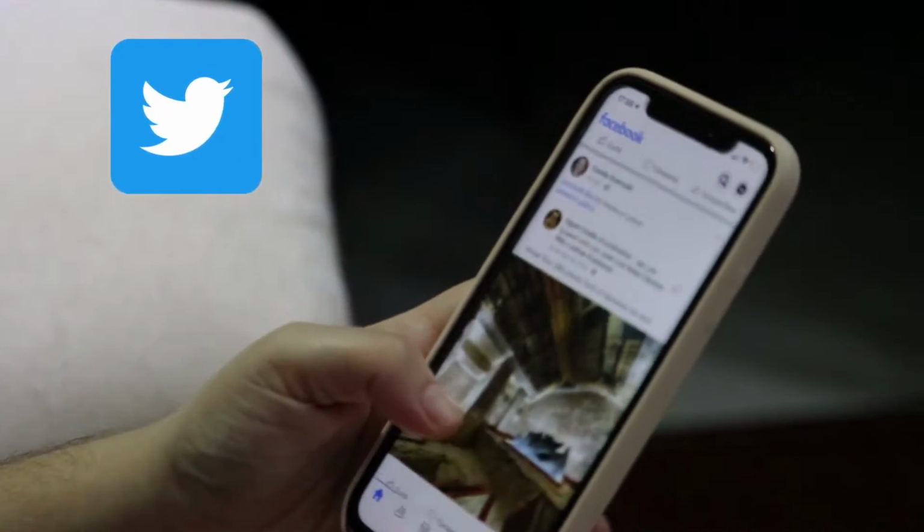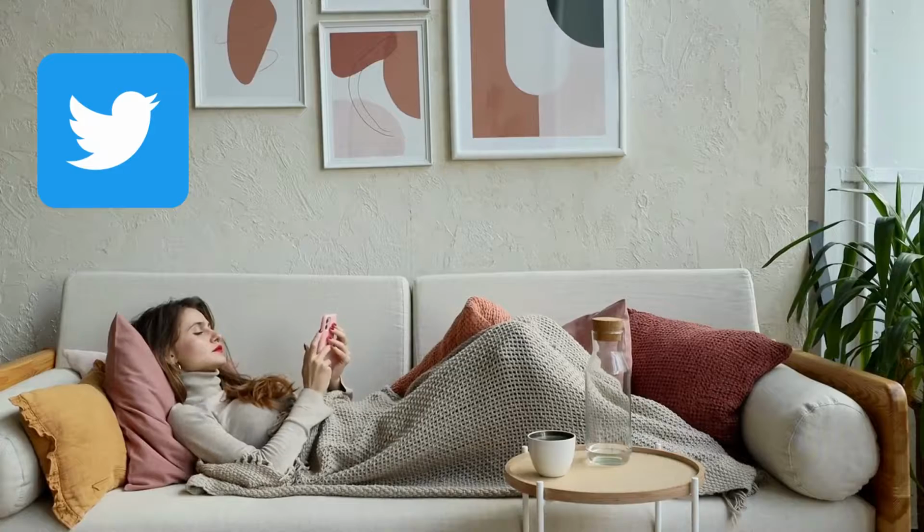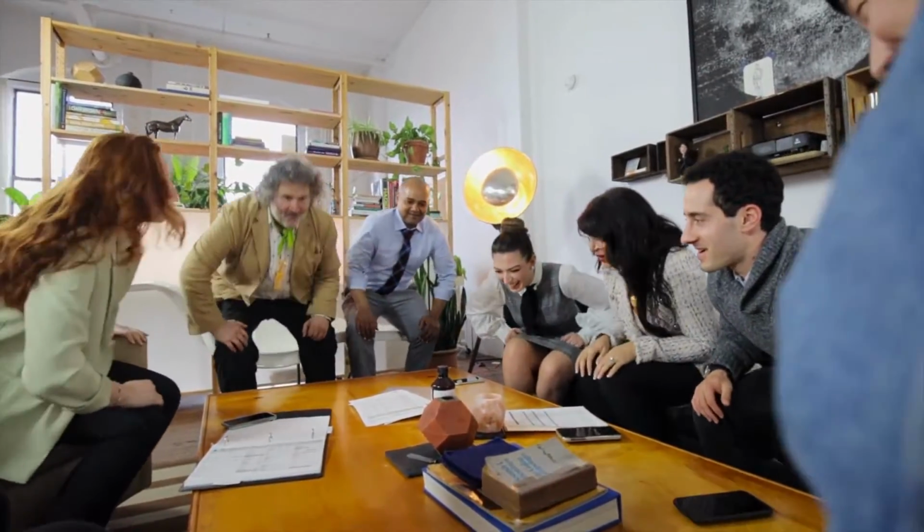Do you use Twitter? 67% of all businesses do. And guess what it means? It means they have to hire a lot of social media assistants to help them manage their Twitter accounts.